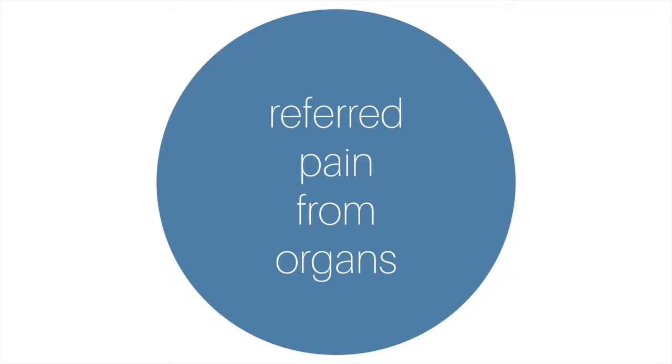Okay, so the last part I'm going to talk about today is referred pain from organs. So your colon, your kidneys, your lungs, your heart, your diaphragm, they can all refer pain to different parts of the body. And if you Google referred pain, it's more of this type of information that you're going to come across. Now the mechanism for why and how this happens is on the complex side. There's a number of theories that are quoted, but the most common one I found is that nerve fibers from one region, such as the organs, converge back to the spinal cord to talk to the brain, with nerve fibers from somewhere else, and the central nervous system misinterprets that source of pain.